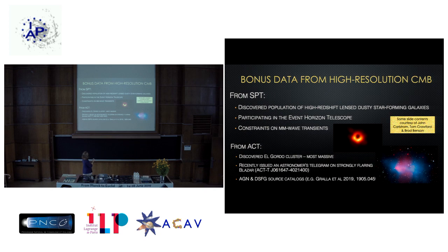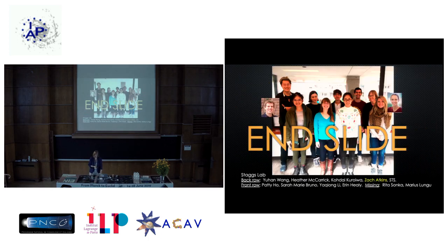From ACT, we discovered the El Gordo cluster, which Hubble has looked at, and X-ray astronomers have spent some time being interested in as well. We recently issued our first Astronomer's Telegram on a strongly flaring blazar. We've put out a number of source catalogs on AGN and DSFGs. So that's it. That's all I had to say. So thanks.